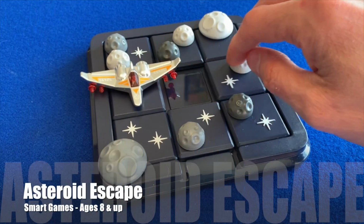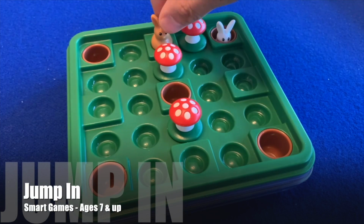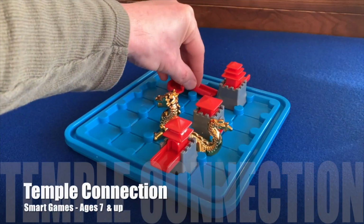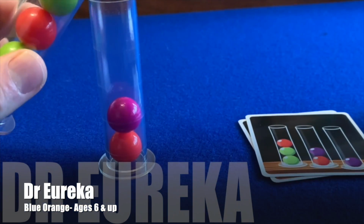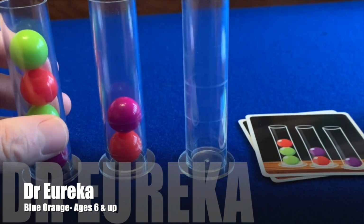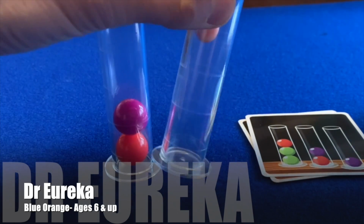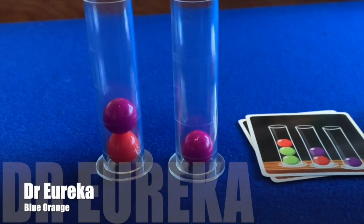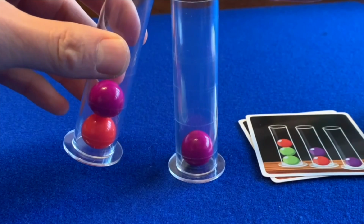In their most basic form, these are often solitaire exercises, such as the range of puzzles from Smart Games. As a side note, look at the exceptional toy-like components on these. But puzzles can be gamified and made interactive, often by adding a race element. Dr. Eureka is a classic speed puzzle from Blue Orange. A card is revealed and players race to tip coloured balls from one test tube to another without spilling them in order to match the image shown on the card.